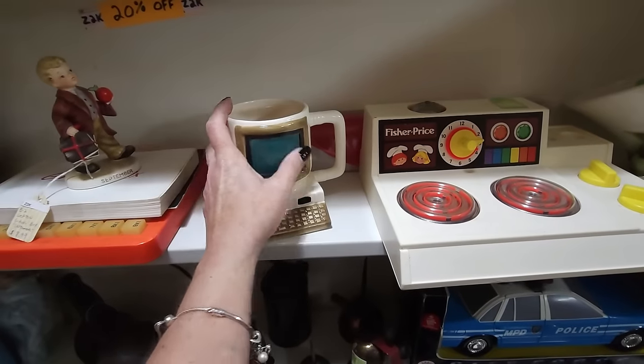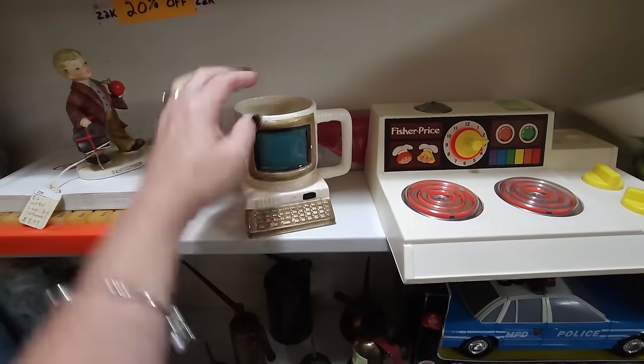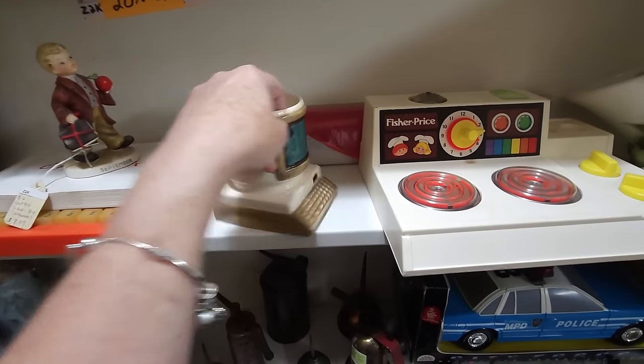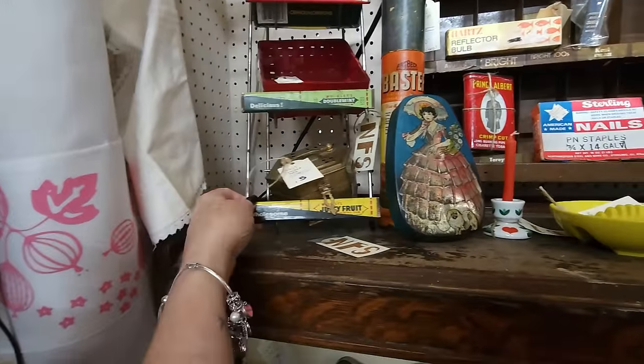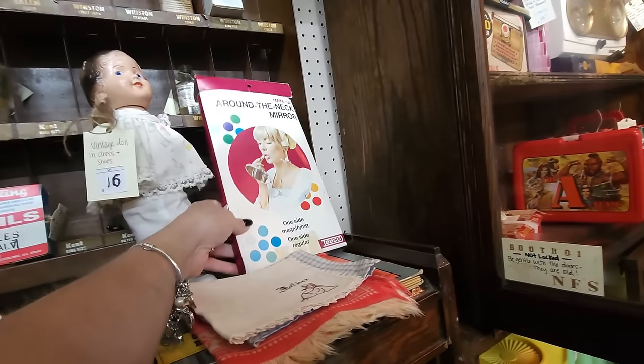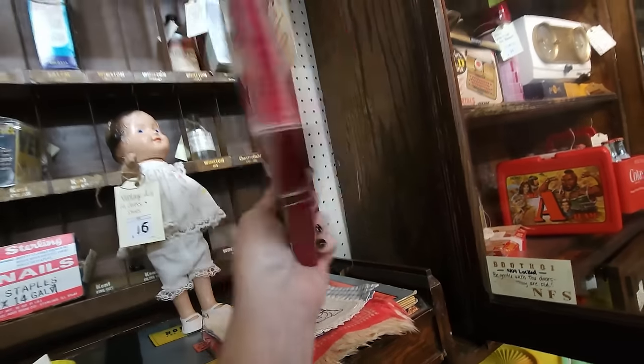1992. That's right, when home computers came out in the world. But 1795, Fred Hollinger computer mug. Oh, this rack is not for sale, but man, I wish it was because I love it. It's a gum rack. And look at this, around the neck mirror.